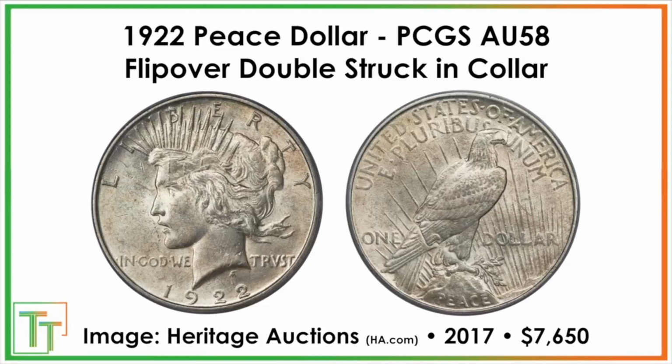This one is pretty special. It's a flip over, double struck in collar coin. You can see some of the rays in the Liberty's face. Somehow, underneath, the coin literally flipped over and was struck again. A few of those opposite side details still remain, also the rays in the neck. This one sold for $7,650, so that's a pretty rare coin. But again, not extremely obvious if you're not looking closely, so you can always take a closer look at any peace dollar you have and see if something like that is on there.